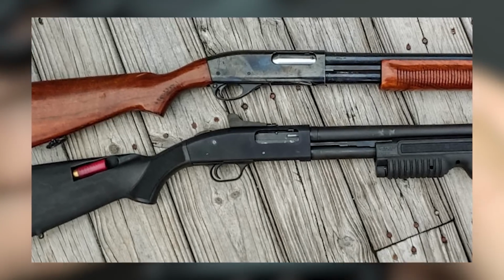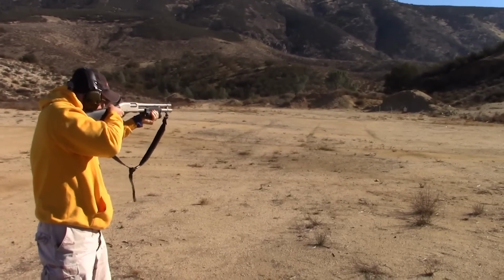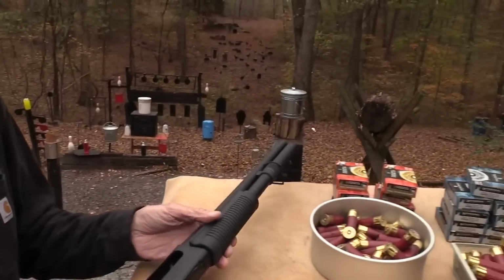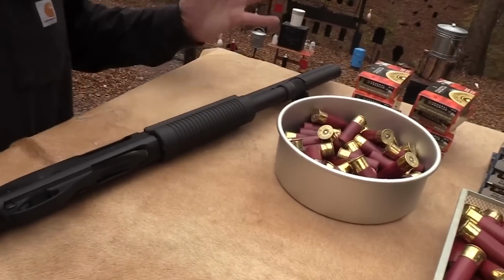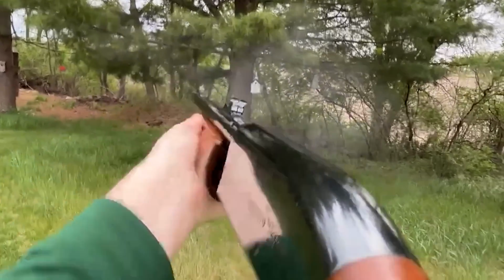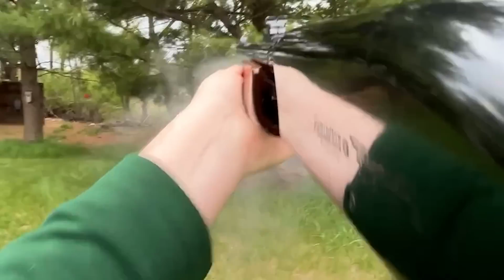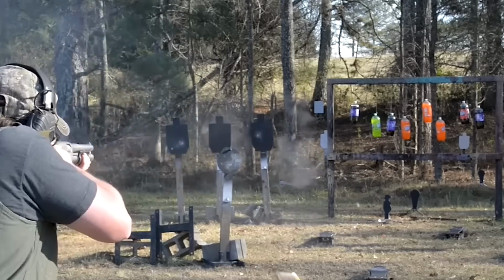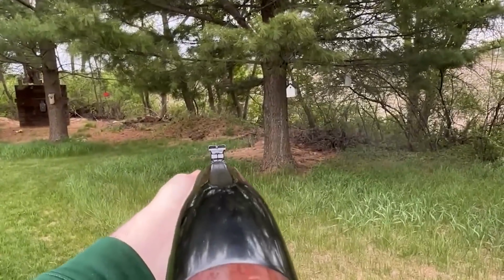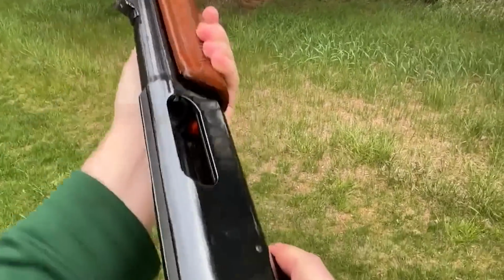These include different stocks, fore-ends, sights, and barrels, allowing the user to tailor the shotgun to their specific needs and preferences. In summary, the Remington 870 shotgun is a versatile and reliable pump-action shotgun that has been a favorite among gun enthusiasts and professionals for over half a century. Its simple and durable design, combined with a wide range of available configurations and aftermarket accessories, make it a popular choice for hunting, sport shooting, and home defense.